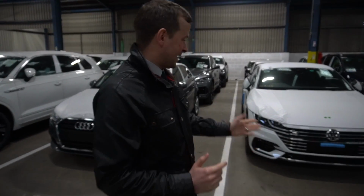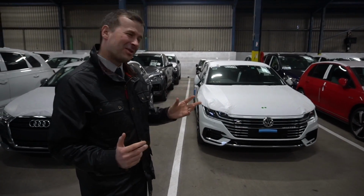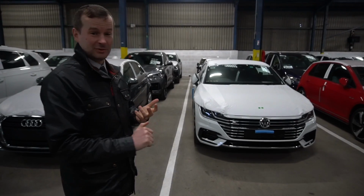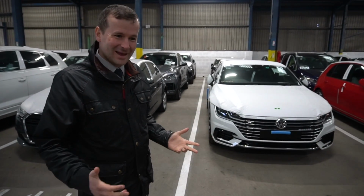Next up, really nice car. Doesn't get a lot of love, to be fair, and I'm not sure why. Well, I think I know why. It's the Arteon. It's a great car. I think it's good looking on the outside. The spec on it's amazing. Drives quite nicely. I think it's just a bit boring. That's what people don't tend to get too excited about.